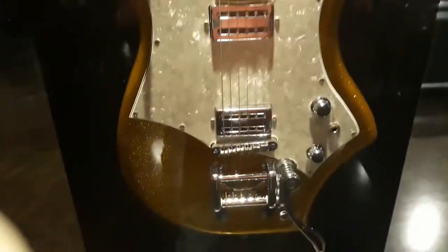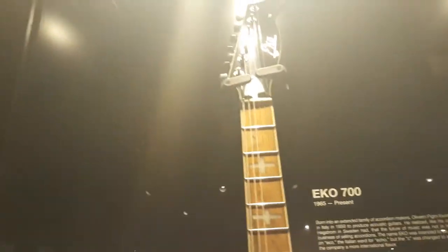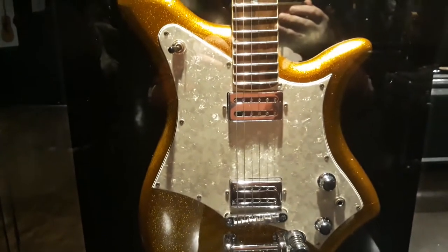Are we into the spangly guitars now? Sprinkle spangles. We got the EKO 700. Again, perfect for your glam bands where the look is also just as important as the music.